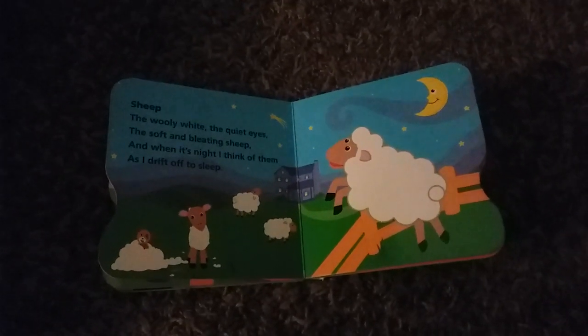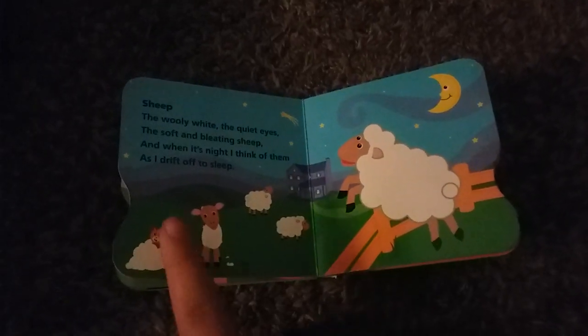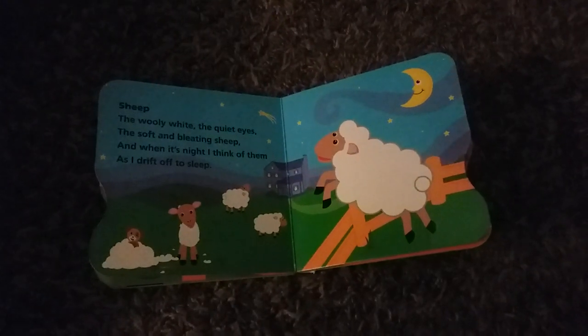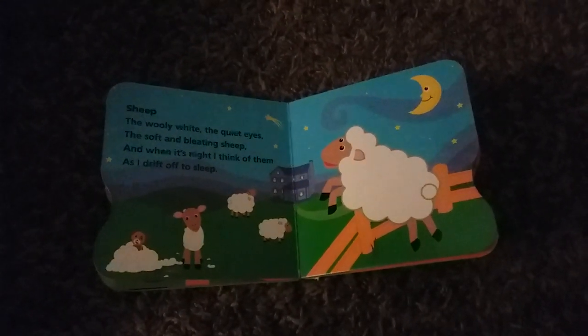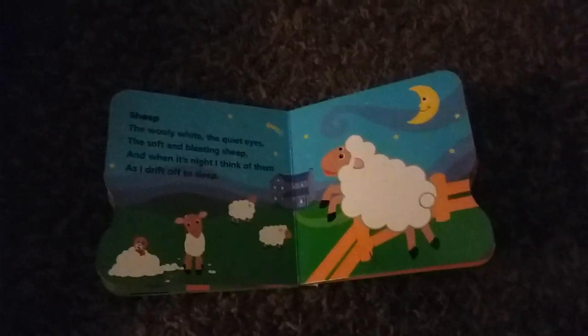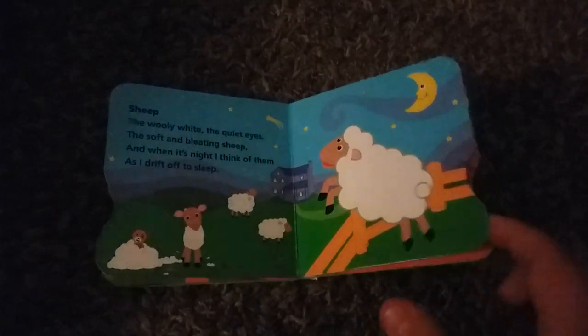Look for the puppy hiding in the sheep's wool. There it is. Can you make a sound like a sheep? Baa. You do it, bud. Baa. There you go. Good one.